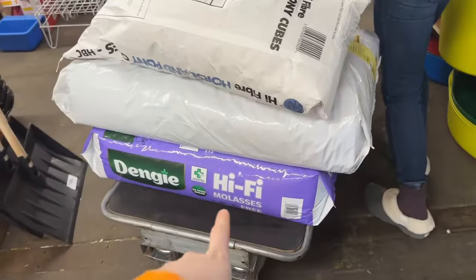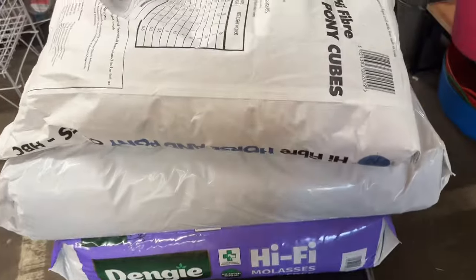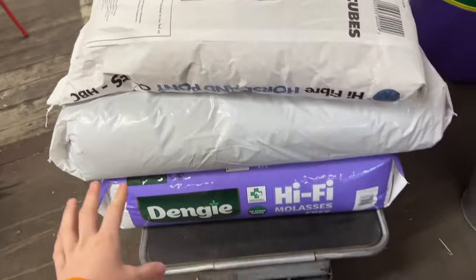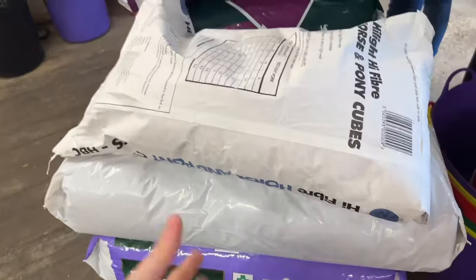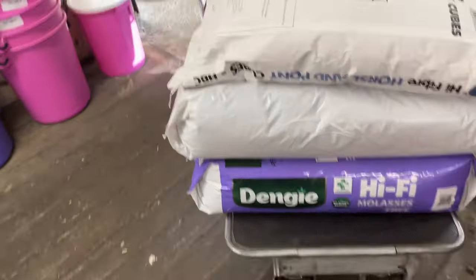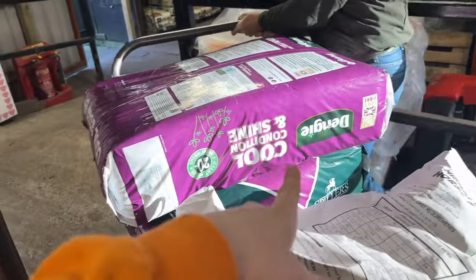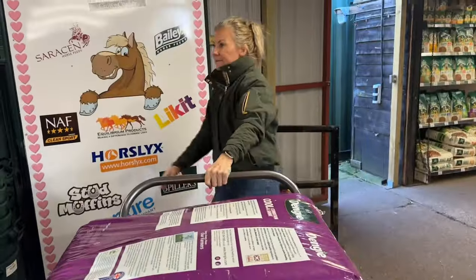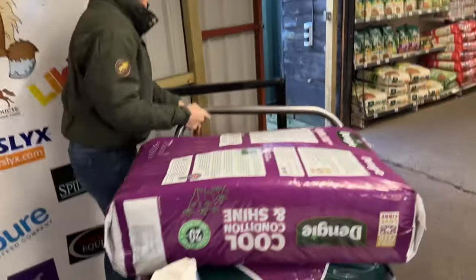So we've put one of the dengie high fibres back because we thought we'd just put the ponies on a cheaper chaff and nuts, where they're not really in a lot of work. And then I just picked up this cool condition shine for Nebo. So, well, let's go pay.